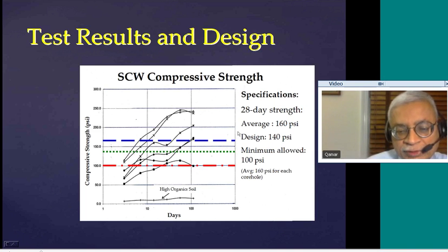For the Route 1 interchange project, again, I would not get too much into the details, but the SCW is the soil column wet method, and the specification that we had was that the average strength of the soil cement mixed column should be 160 psi, with a design value needed of 140 psi, and minimum that was allowed was 100 psi. But for any given core hole, the average was 160.